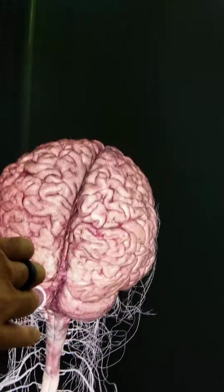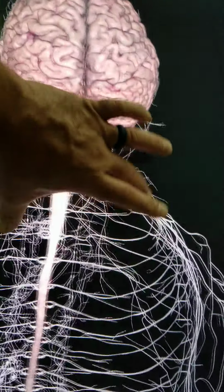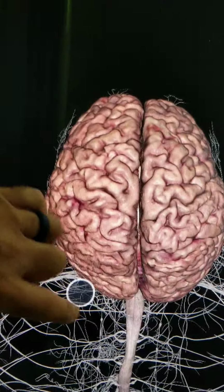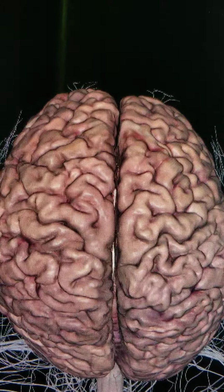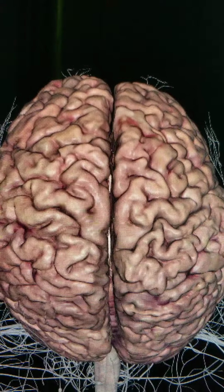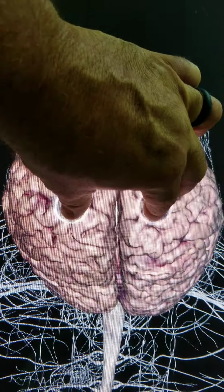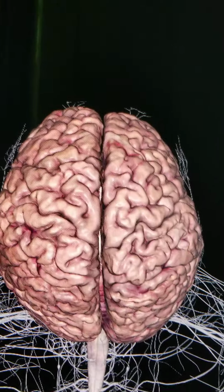Then we have the parietal lobes. See if I can get a good look at those. Parietal lobes are right here, right in the realm of my camera. You can see those gyri and sulci really well. Parietal lobes, like right in here. All right, so there are some cool features of the parietal lobe, okay?